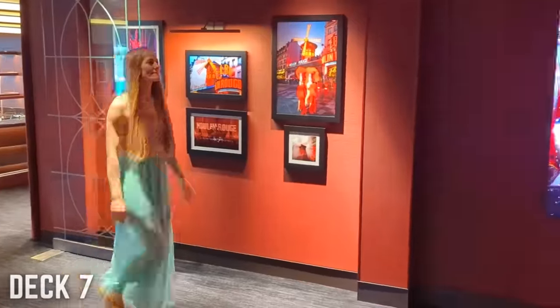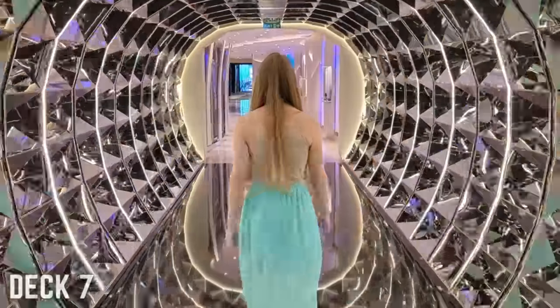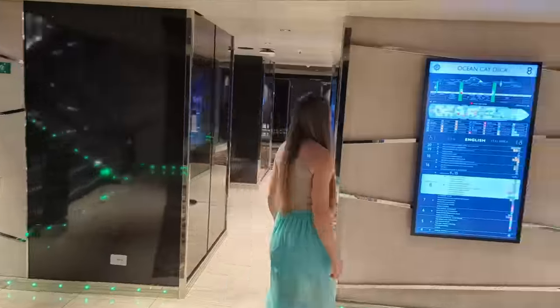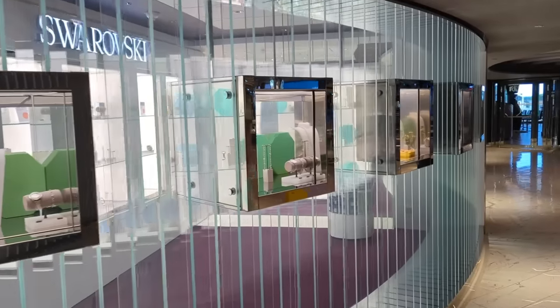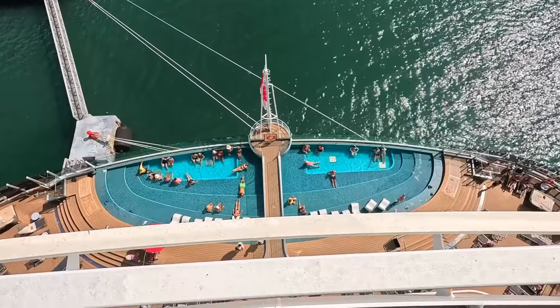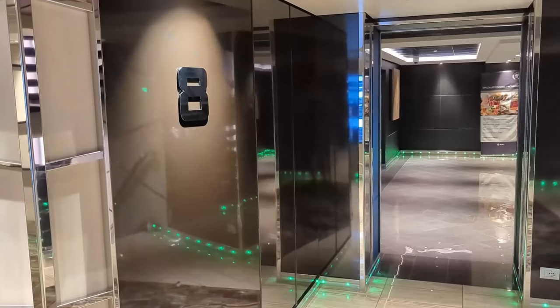With decks 5 through 7 down, it's time to head up to Deck 8. As you can see, Deck 8 has a lot going on. This is where you're gonna find the specialty restaurants, more bars, more shopping, the spa, the gym, two infinity bridges, an infinity pool, and something that's not even identified on the map. And we're gonna show that to you.